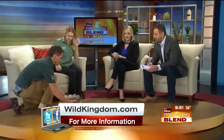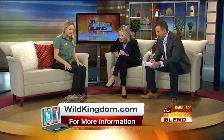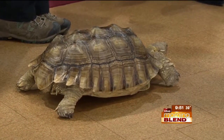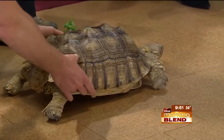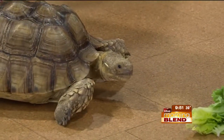He's getting the turtle first. I'm so sorry, guys. He's going to grab the cavy, but this is an African sulcata tortoise. A lot of people get these as pets because I don't know if you've ever seen them as babies, but they're ridiculously cute. Eventually they grow to be massive, and he'll get a little bit bigger than this.